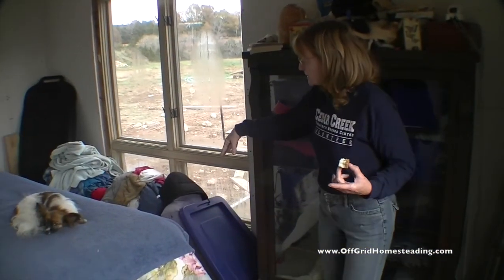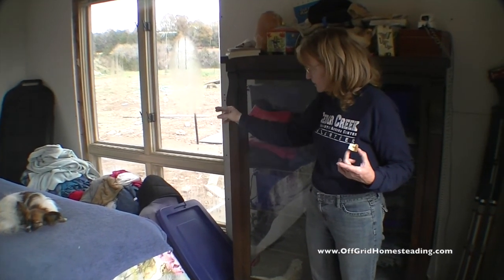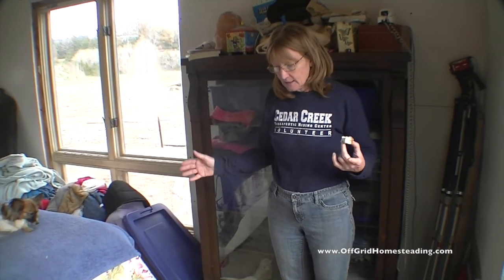But this is spring and summer clothes being put into the storage containers and bringing out our winter clothes so we can stay warm. This will all be gone in a couple of days.